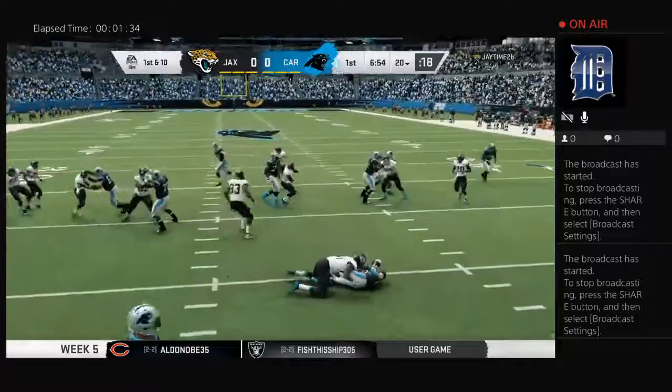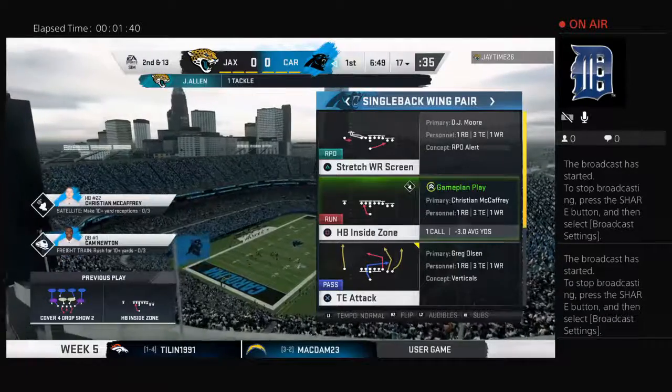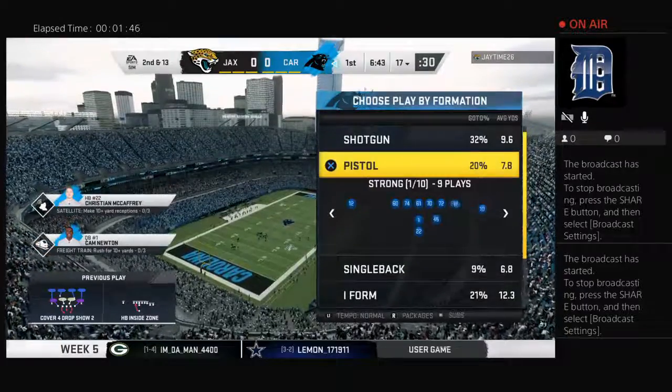First carry of the game for Christian McCaffrey. And that play going absolutely nowhere as he's belted before he could get out of the backfield. They'll wind up losing 3 yards here. And that'll make this a 2nd and 13.